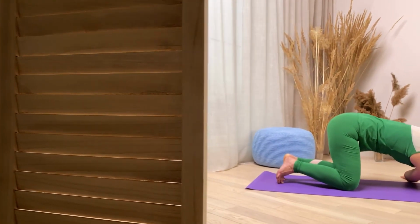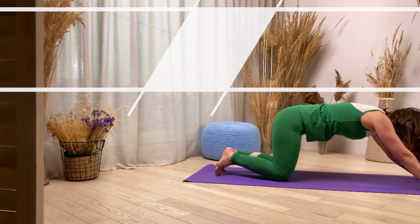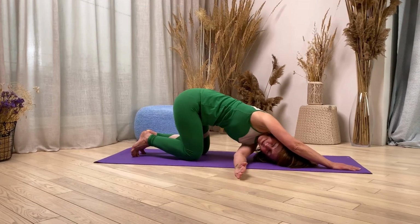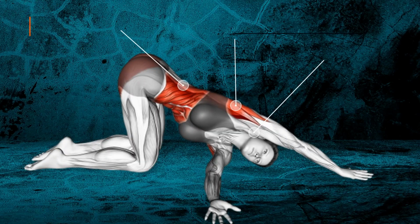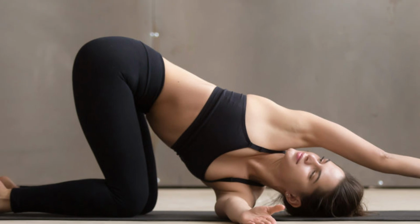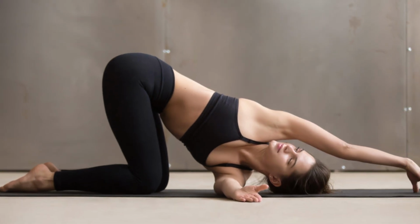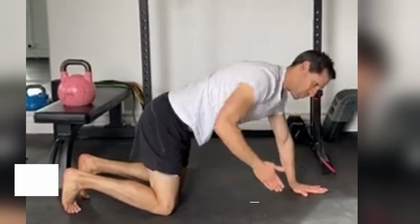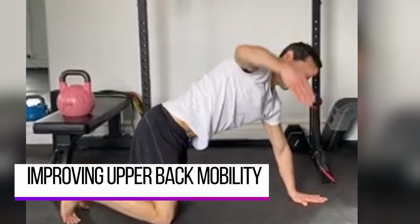Do you remember that bonus exercise that I promised you earlier? This dynamic exercise is called threading the needle, and it's personally one of my favorites that I do on the daily to stay loose. This exercise targets your shoulders, back, and neck. It involves twisting at the waist and stretching your arms, so you'll feel a good stretch throughout your body. Threading the needle is a great exercise for back tightness, and it's fantastic for improving upper back mobility.